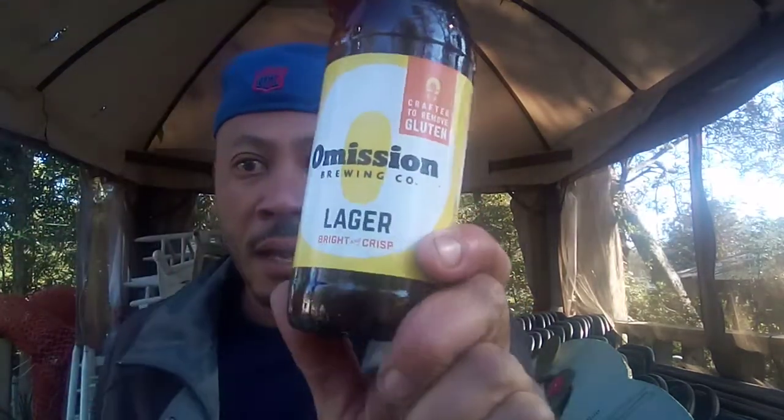We're looking at Omission Brewing Lager. Bright and crisp. From Omission Brewing Company, based in Portland, Oregon. This is one of four seasonal or year-round beers. They have an IPA, they have a pale ale.